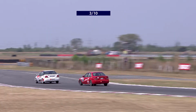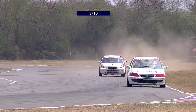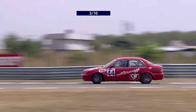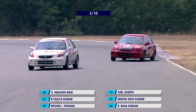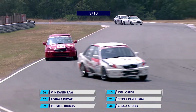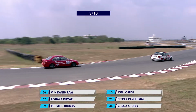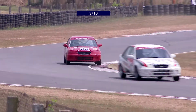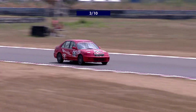Tries to force the issue on the run to turn 2 now, starting lap number 3. There's more dust settling as people run wide ahead, but the gap does not come down sufficiently. Right now, Vijay Kumar has done the fastest lap of the race, so he's not letting Nikant Ram get away, doing his level best to stay on terms as the cars now come up towards the S's once more.